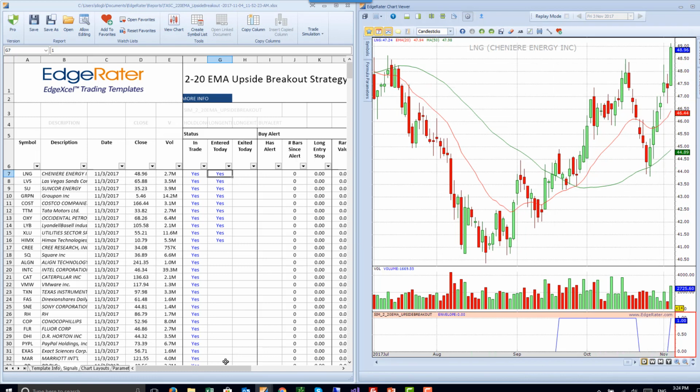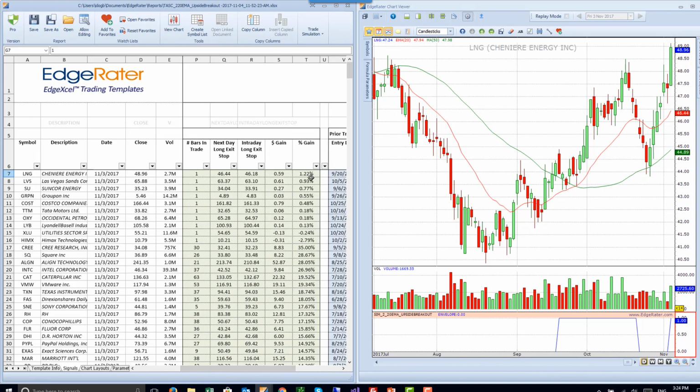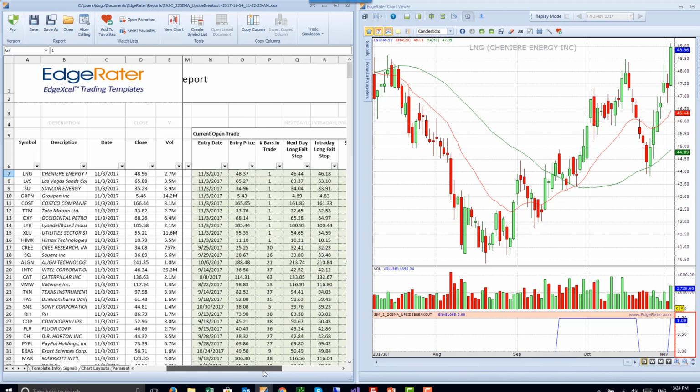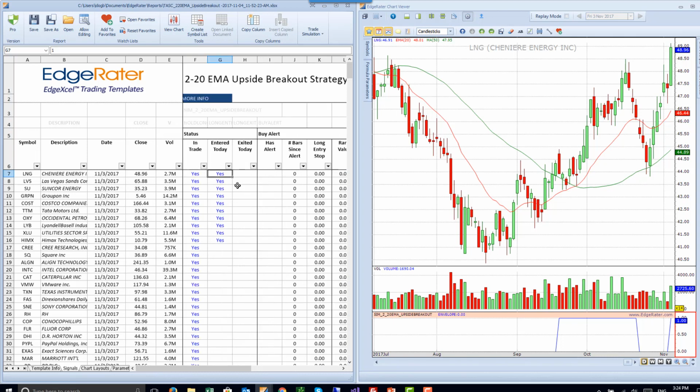And if we go over to the current open trade, this will actually tell us how well the trade is doing since Friday, since the entry level on Friday. So some of them are up a bit, some of them are down, well, a couple of them are down a bit. But of course they've not moved very far because they've only been in trade for 1 day. We'll go down through the list of trades that entered on Friday.